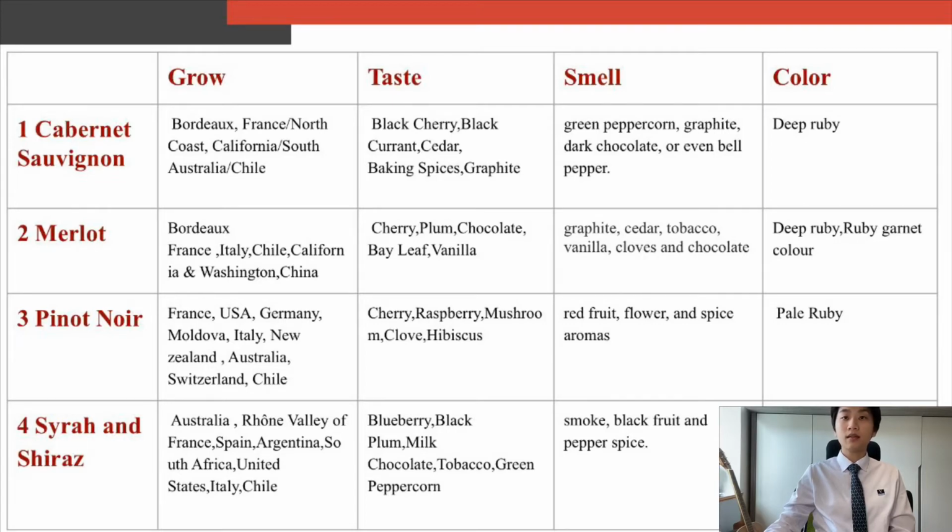And Merlot is grown in Bordeaux, France, Italy, Chile, California, and Washington. The taste is cherry, plum, chocolate, bay leaf, and vanilla. The smell is graphite, cedar, Tabasco, vanilla, cloves, and chocolate. The color is deep ruby to garnet.